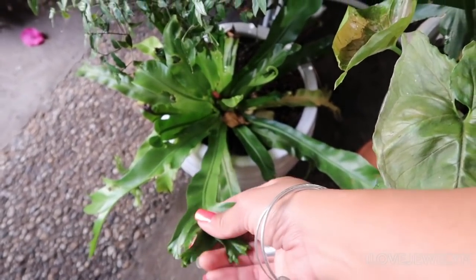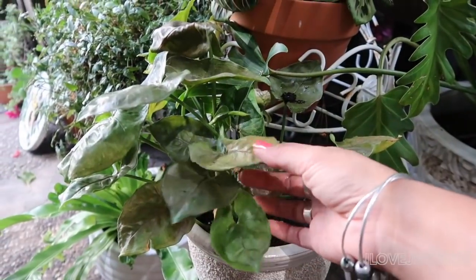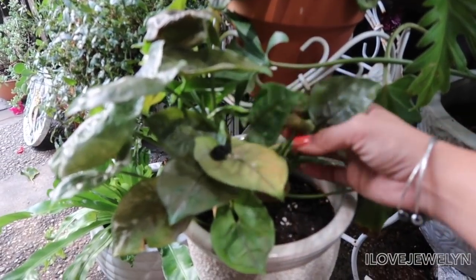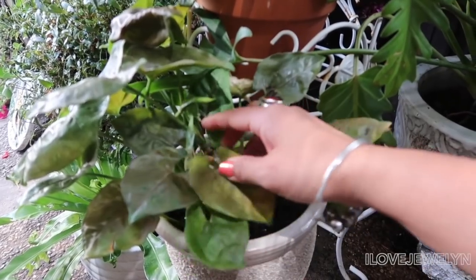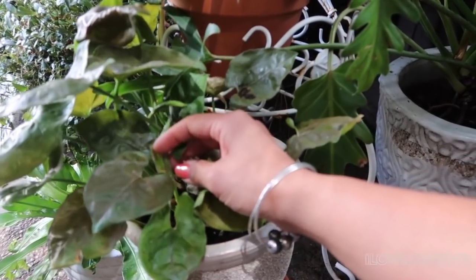I collect ferns. If you watch my collective series, you've seen this before. Down here, you see one of my syngoniums, my arrowheads. I don't have a lot. You'll see another one shortly. But there's a lot of new growth, so that's good.